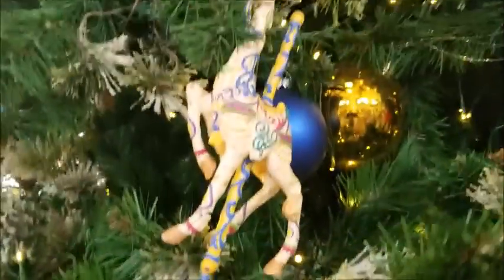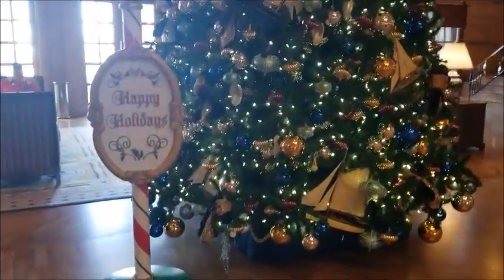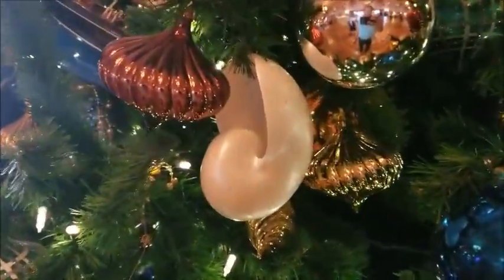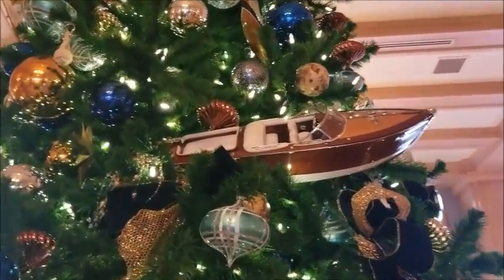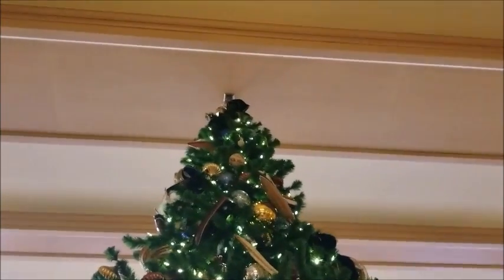We say giraffe. At the Yacht Club Resort, when we come in, they have small Christmas trees to the left and the right. And then they have garland around the top banisters that go all the way around to the staircase. And then we found the tree. We found the sign in the tree right off the bat. I like this seashell right here. And I like that there's the sailboats all around it, along with some other boats. And it actually touches the ceiling.